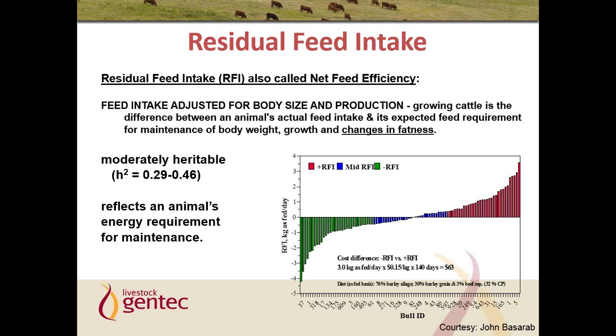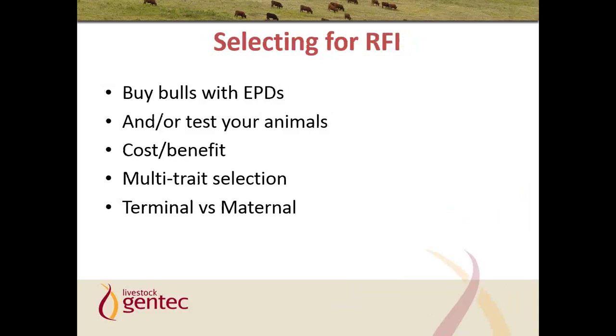So when we're talking about selecting for RFI, how do you select for RFI? Or indeed, how do you select for feed efficiency, full stop? It doesn't matter what feed efficiency parameter you use to define feed efficiency. So unless you're testing your animals yourself, I'll go to point 2 and 3 there. If you're testing your animals yourself, unless you have a very, very big operation, you should probably do the cost benefit of doing this yourself.